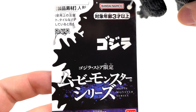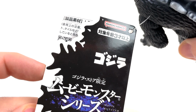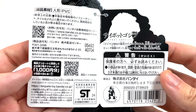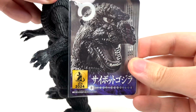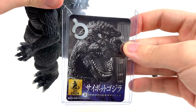Godzilla Store exclusive, movie monster series. The side of the tag will be following the shape of Godzilla's dorsal fin spine shoots. And here we have the inside of the tag with some scannables and that guy right there. Look at the fangs. Sing it with me, kids. Since this is a Godzilla Store exclusive, we have to double sleeve him and protect him at all costs.